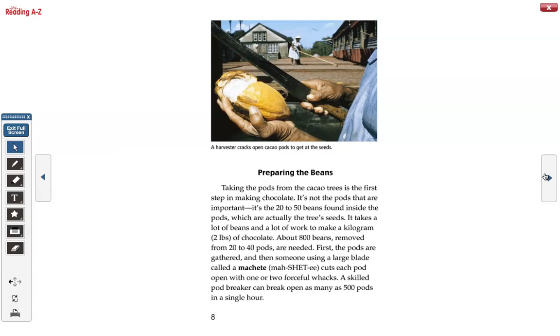A harvester cracks open cocoa pods to get at the seeds, preparing the beans. Taking the pods from the cocoa trees is the first step in making chocolate. It's not the pods that are important. It's the 20 to 50 beans found inside the pods, which are actually the tree's seeds. It takes a lot of beans and a lot of work to make a kilogram, 2 pounds, of chocolate. About 800 beans removed from 20 to 40 pods are needed.